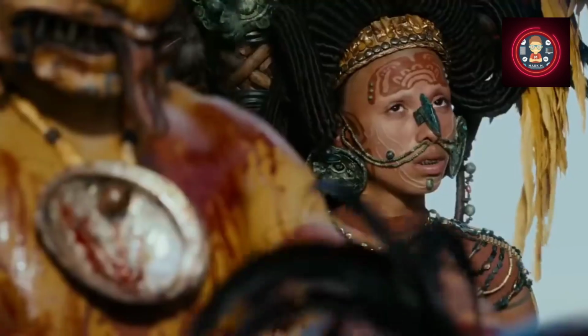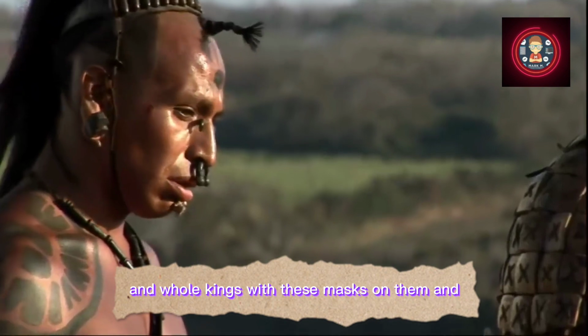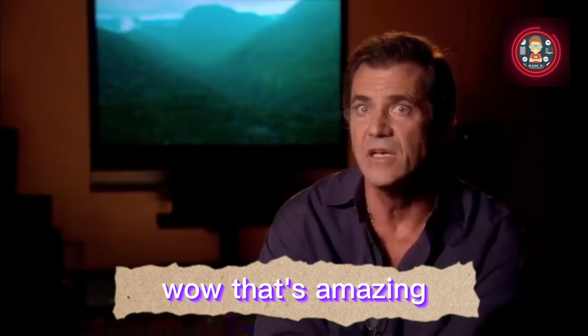Costume and the queen and some of these chiefs and whole kings with these masks on it. It's wow, that's amazing.